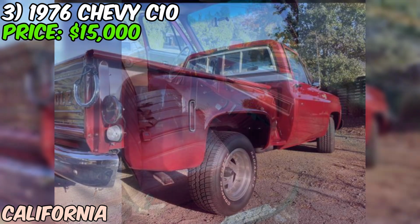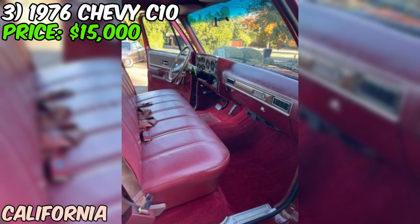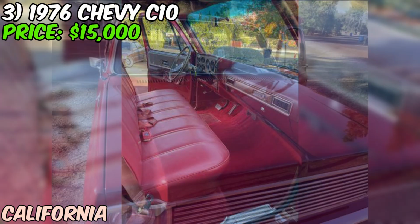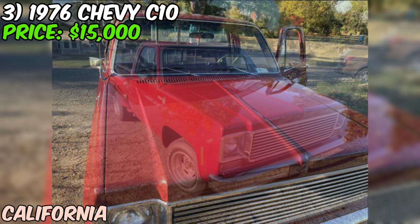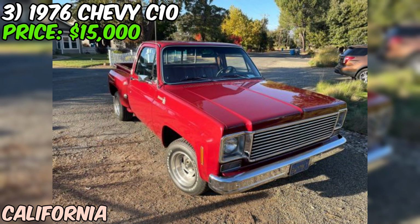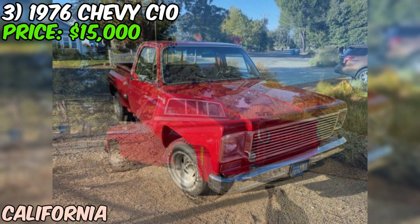Under the hood, you've got a 350 small block that's been rebuilt and only has about 30,000 miles on it. The truck just passed smog with flying colors, which tells you it's been properly maintained and tuned. With the odometer showing 5,000, rolled over, this C10 has lived a full life, but has been kept in excellent condition. What makes this truck special isn't just the mechanical excellence or the stunning restoration.